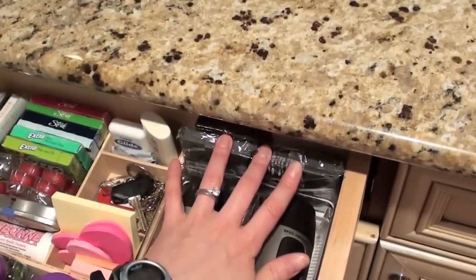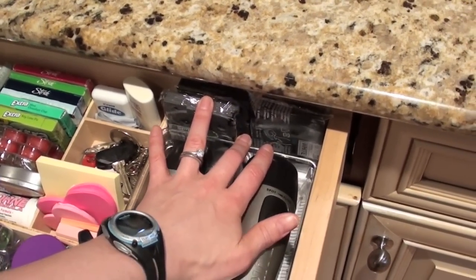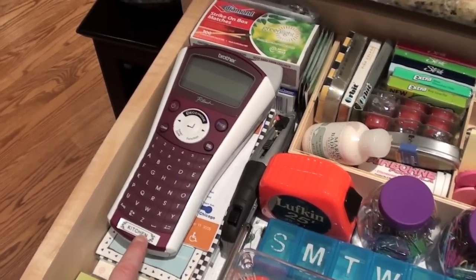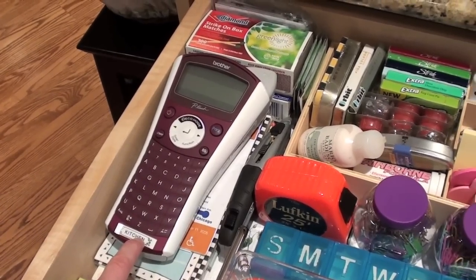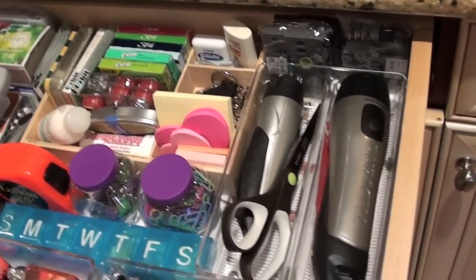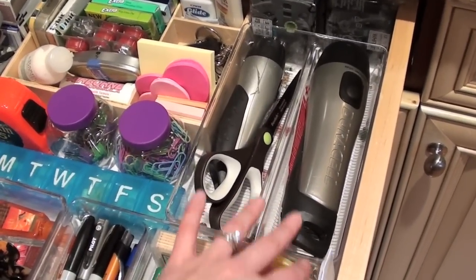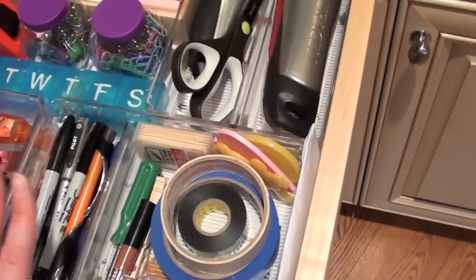I have refills at the back for my labeler, and I have a labeler that just lives in the kitchen, and it is labeled kitchen. I also have one that lives in my storage room downstairs and one in my craft room upstairs. That way I don't have to run up and downstairs to get the labeler, because I end up labeling things quite a bit. So these are just sort of necessary things to have on hand in a place where you know where they are and can easily access them in the case of a power outage or whatever.